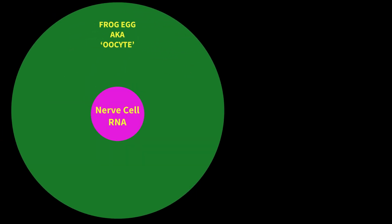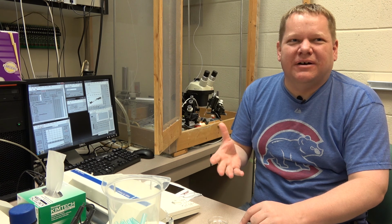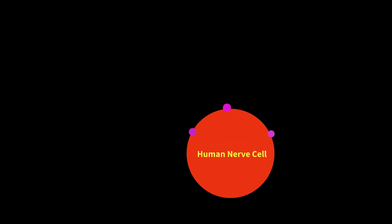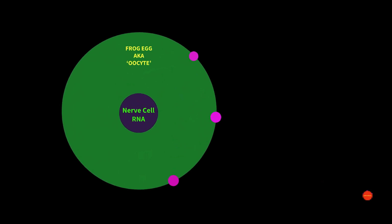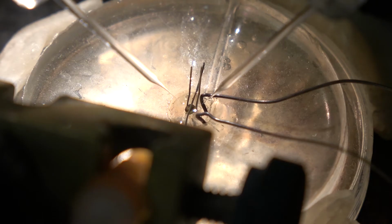And then the cell's machinery will take that RNA and start expressing that receptor and push it into the cell surface of the membrane of the cell. Then we have a cell that's going to express our specific subtype that we're interested in. Since frog eggs are 1,000 times bigger than human cells, this leaves you with a very big cell that you can use to measure signaling, which is much easier to perform electrophysiology on.